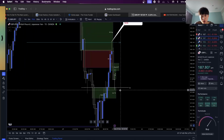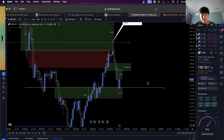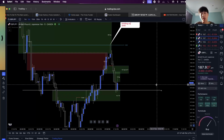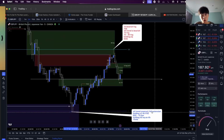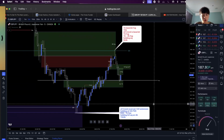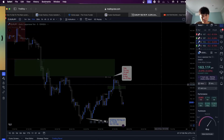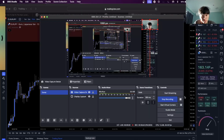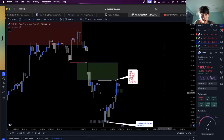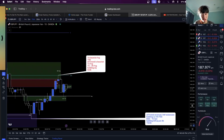And I don't really like how we're holding this inverse 15 and the EQ. But it's all right. When we get enough confluence for either a short or a long, I'm going to enter and it'll be a dub. Just too multi-bias right now. Alright. 15 minute.